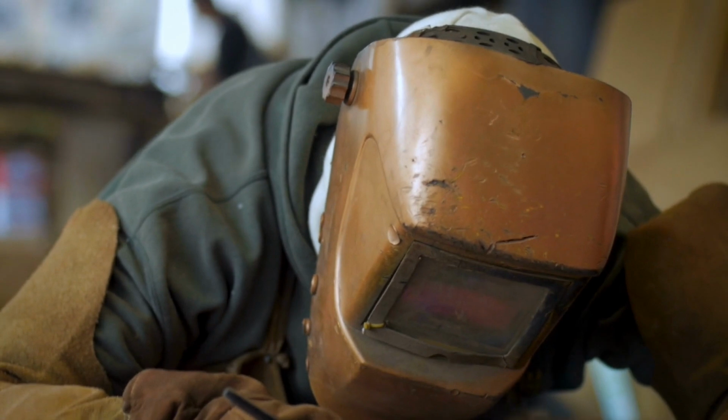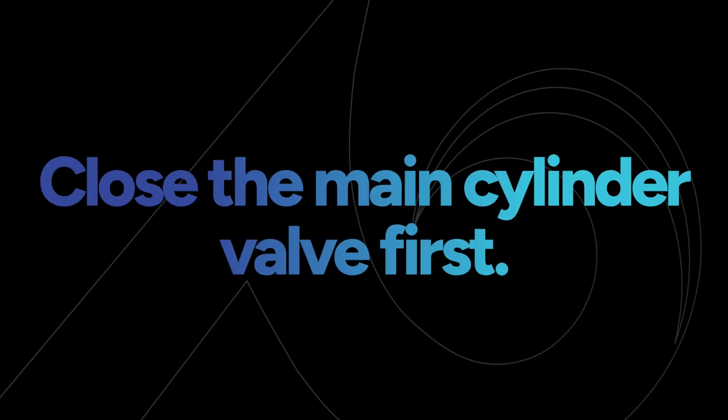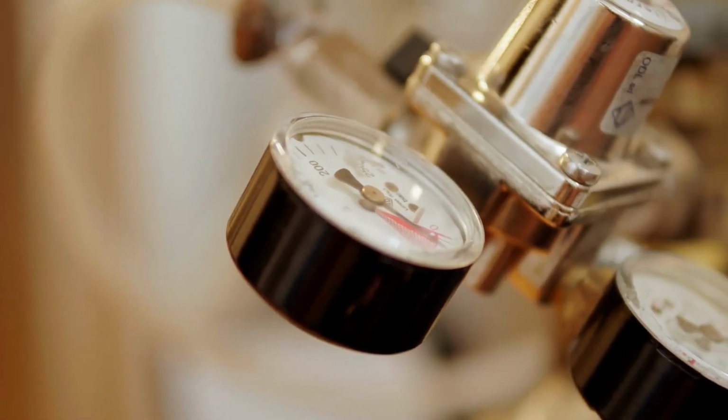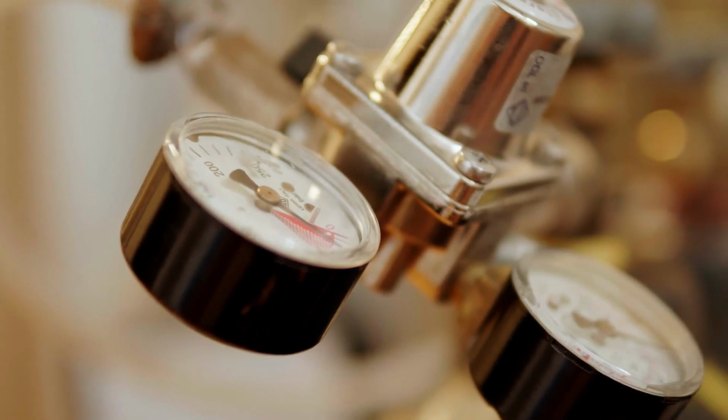When you're done for the day, don't just close the torch or tool valve. Go back to the source. Close the main cylinder valve first. Then bleed the pressure out of the lines and regulator. This takes the system out of a pressurized state and is the safest way to leave your equipment.